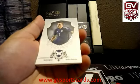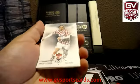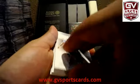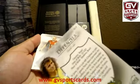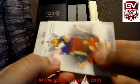Robertson, going to eight, and Will. Modric, going to six, and Will. Javier Mascherano, going to zero, and Groobs. David Luiz, seven, going to Will. Andres Iniesta. And our next hit. Ooh, nice. Kick card.